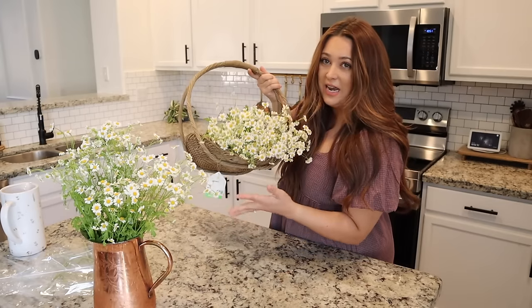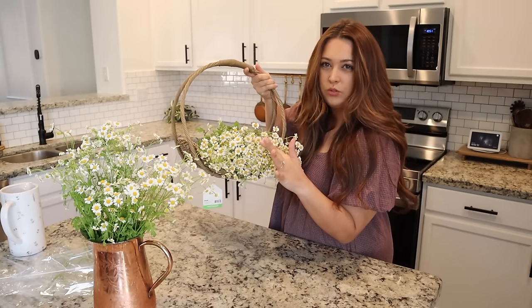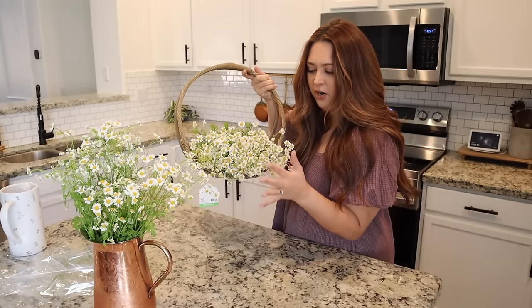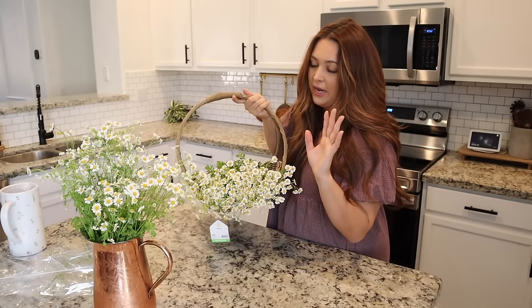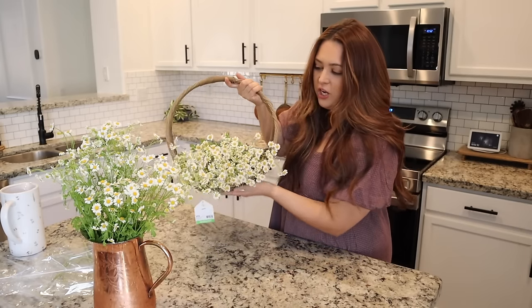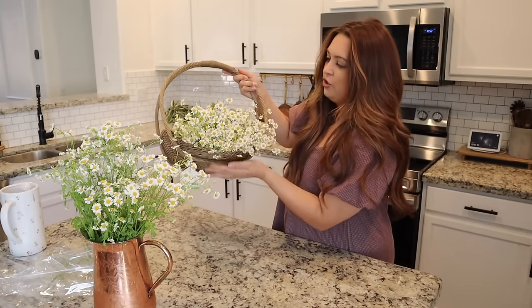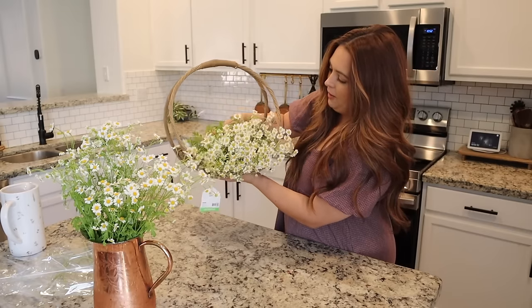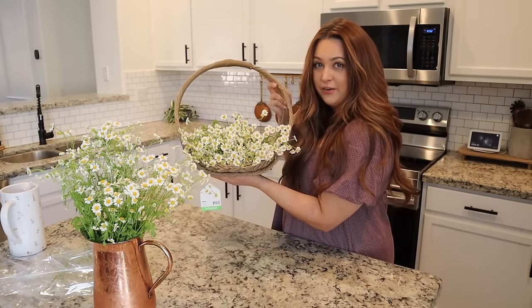They will die out fast, obviously, because I don't have them in water. I'm trying to remember if baby's breath dries exactly how it is when it's fresh. These, I'm not sure. They might shrink up a little bit, but we'll see with these how they dry. But for now, I think they'll last a couple days just like this, and then I can dry them and use them later.